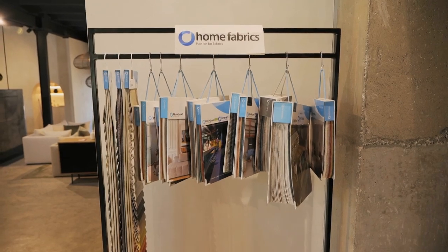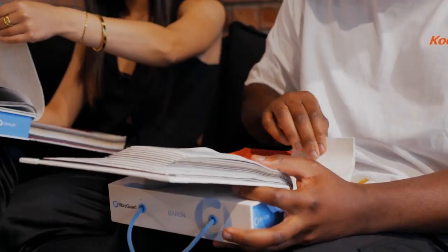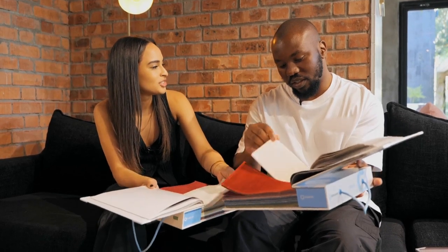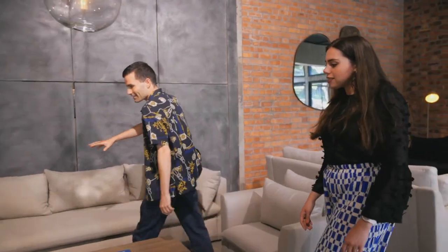We have a lot of great options over here, and I hope we can make a good decision on these lovely fabrics. Look at this. That's nice. I like both of these, so we need to narrow it down. Yeah. Rock, paper, scissors. Kind of like this. Yeah, that's cute.